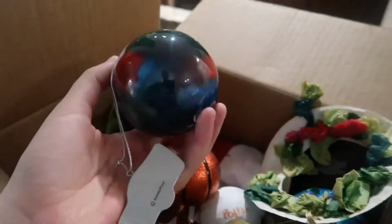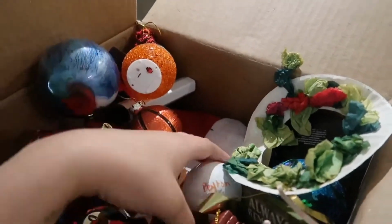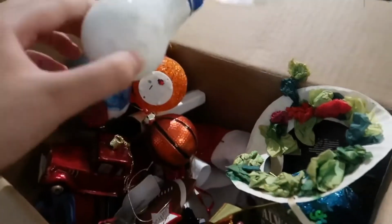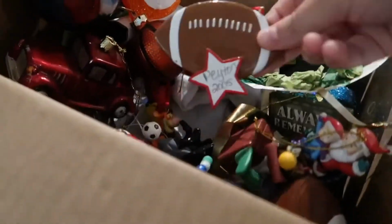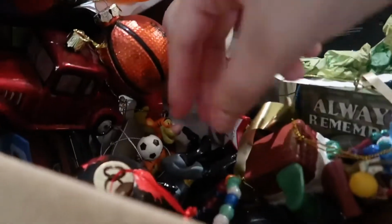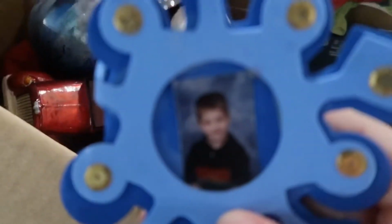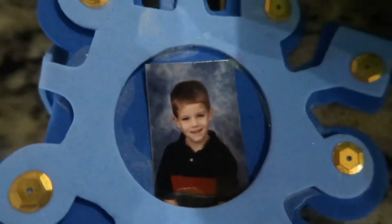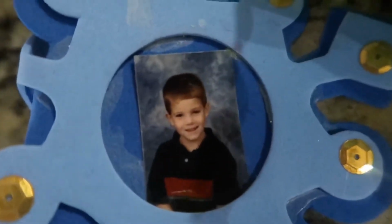But look how cute, like, my husband's little baby stuff. That's crazy. Look at these. Oh, this one is so cute. Look at him. Look how cute. He's such a cute little boy.